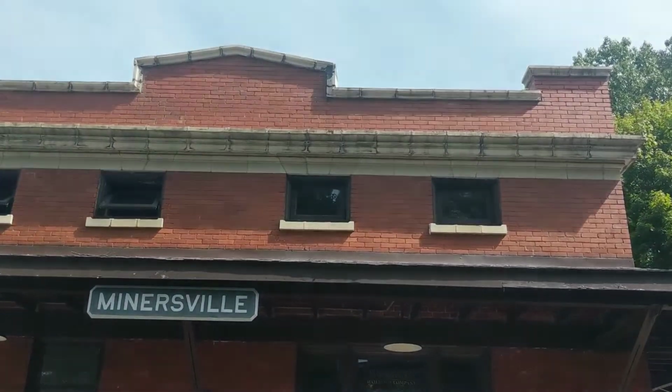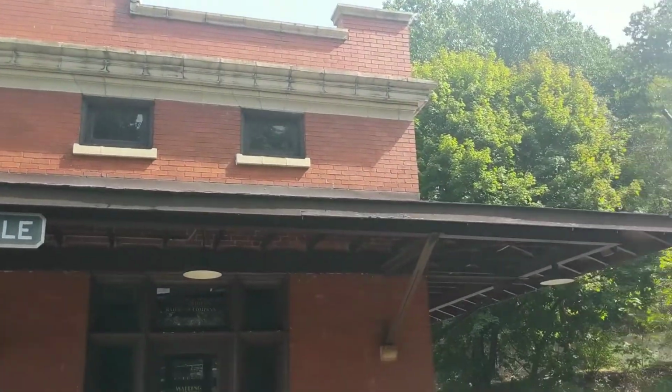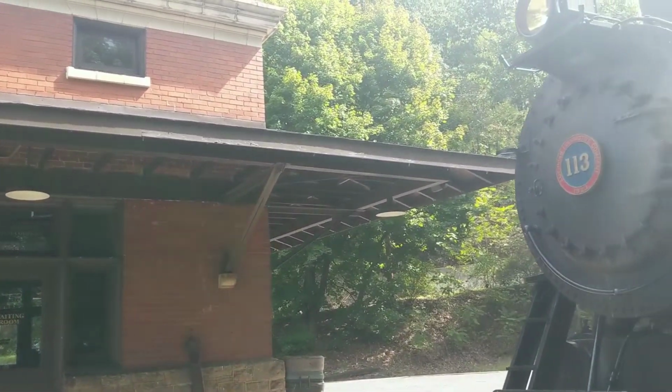There's always an iconic and sort of a beautiful look to these stations. So I'm sure this saw a lot of use, especially in World War II.